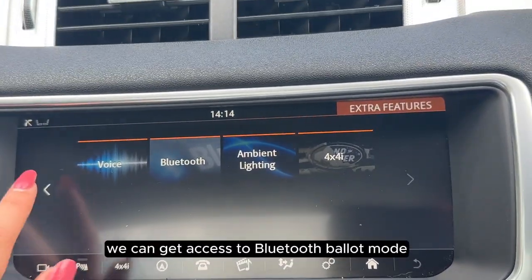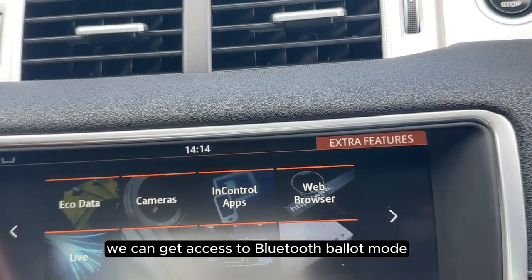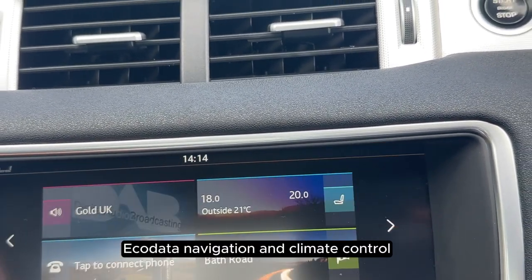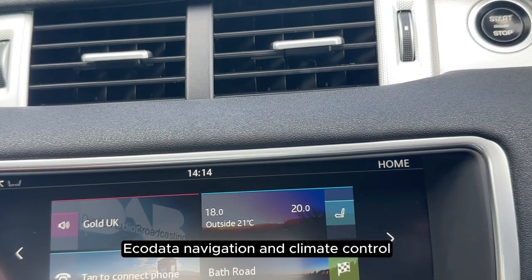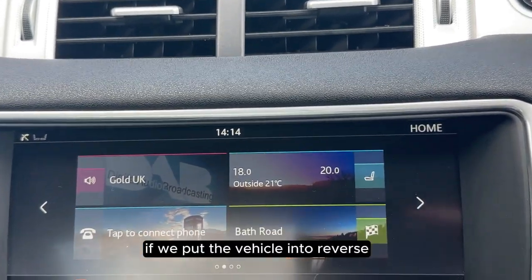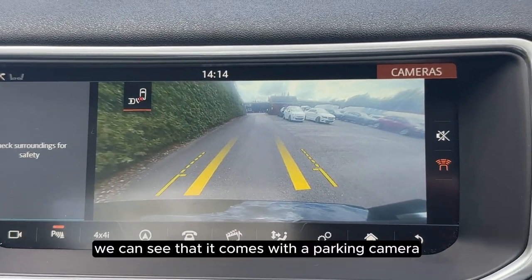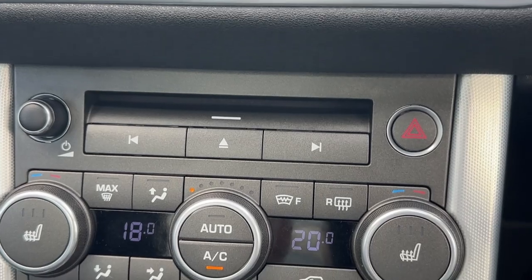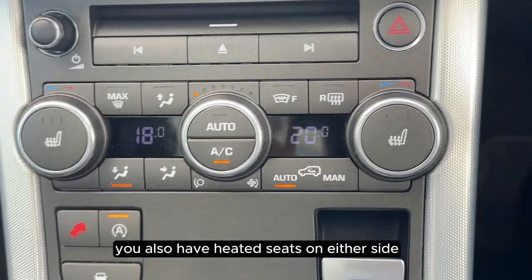On the screen we can get access to Bluetooth, valet mode, eco data, navigation and climate control. If we put the vehicle into reverse, we can see that it comes with a parking camera with parking sensors. You also have heated seats on either side.